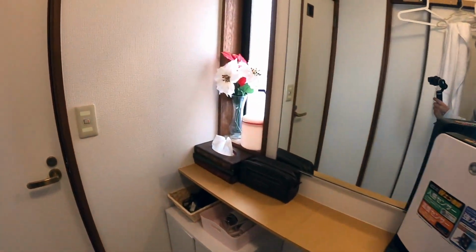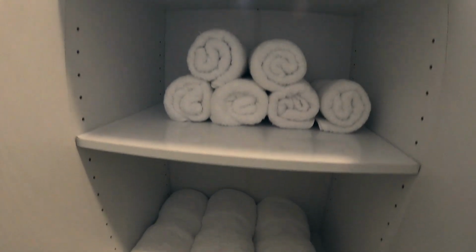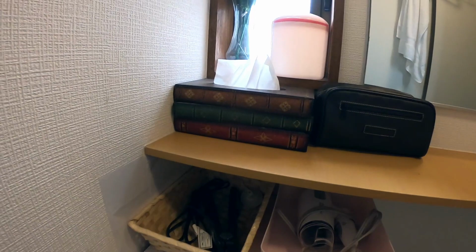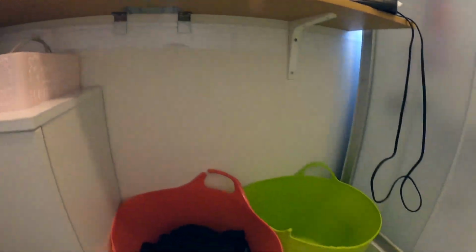Bathroom number 2. It's where they keep all the amenities, like the towels and stuff. It's really nice. Blow dryer, straightener, curler, tissues. I'm assuming these are hamper type things. Let's wrap up my dirty clothes. If it's not, I'm sorry.